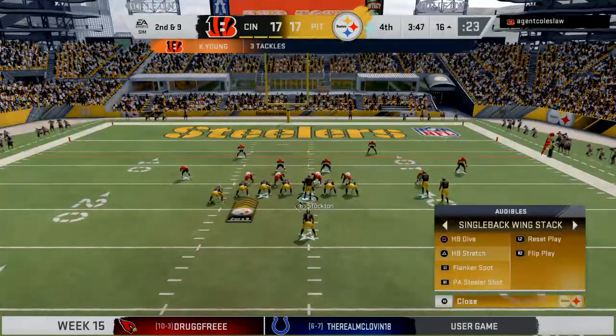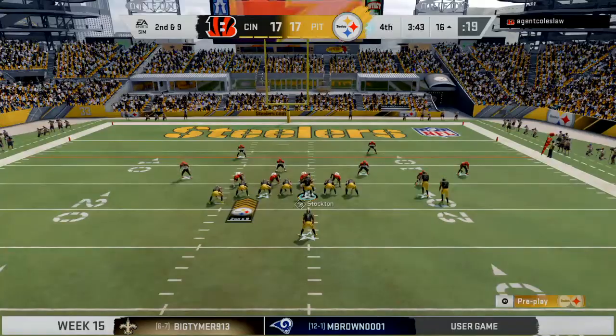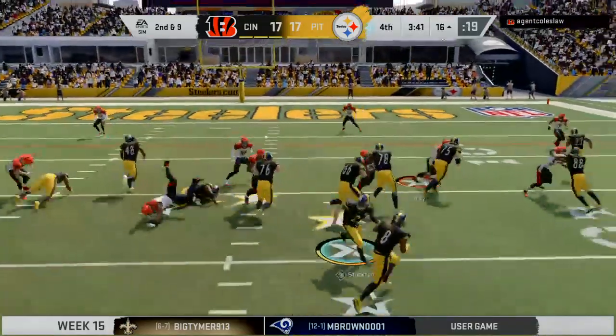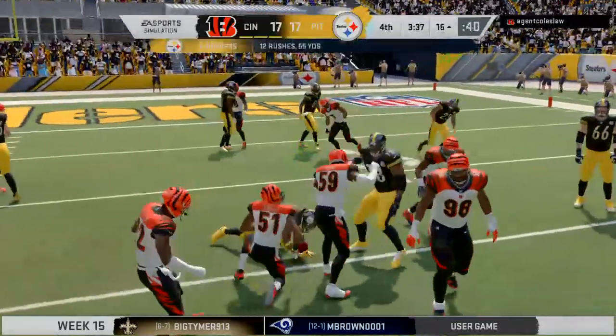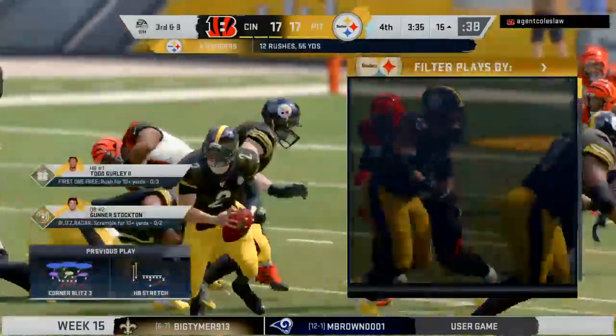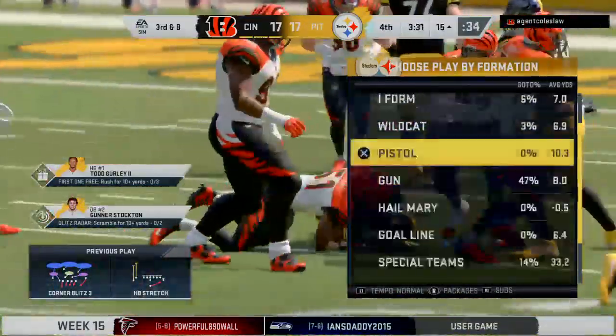What makes a good run blitz a good run blitz? The ability to stay on task, to follow up your assignment, go to the gap you're supposed to cover, and not be deterred by anything else. And he'll be stopped after a gain of only a couple down to the 15-yard line. A minimal gain there on the 8th play of the drive.